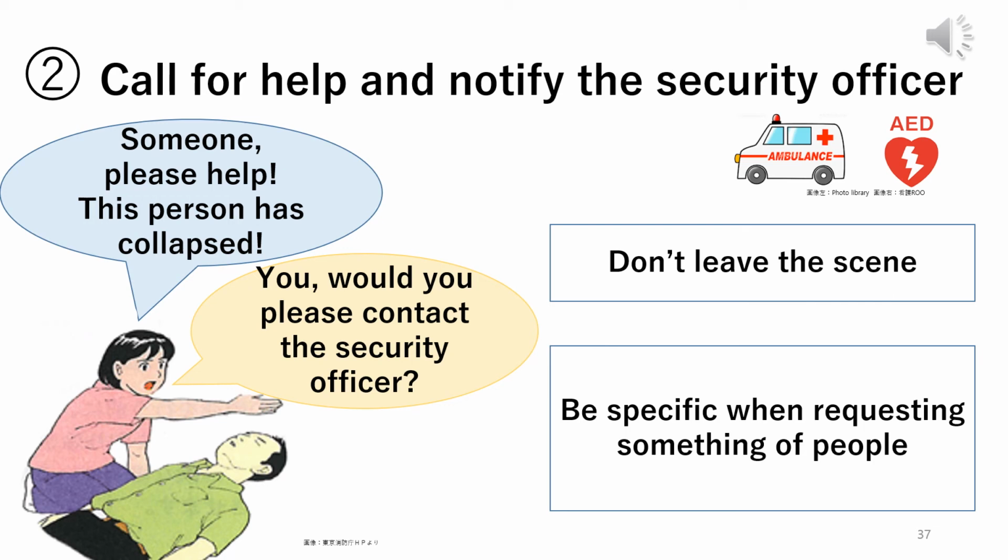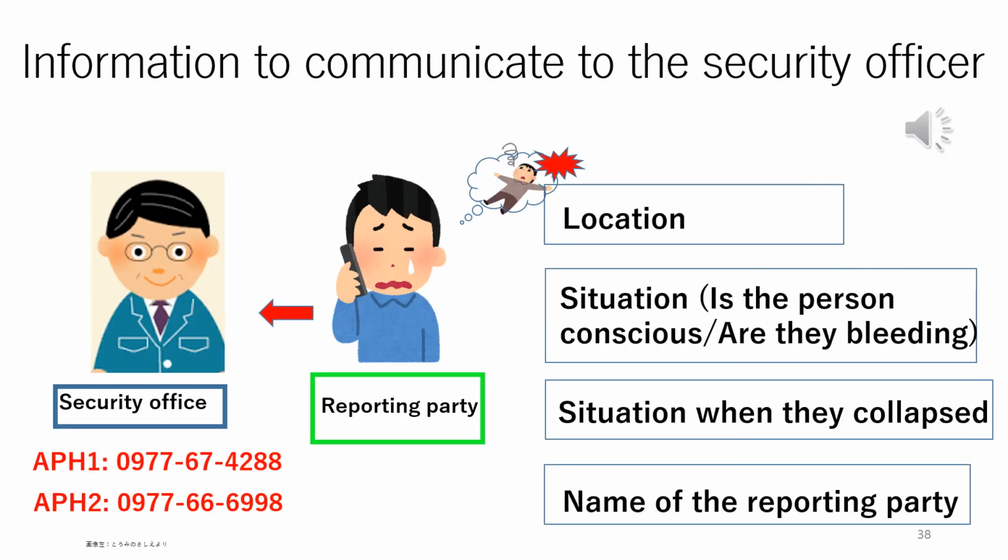without leaving the scene. When notifying the security officer, remain calm and call one of the numbers shown on this slide. Your explanations need to be as precise as possible. Make sure to state whether the person responded when you call out to them or if they are bleeding. Also, if possible, please relay information such as the person suddenly keeled over, started convulsing, could not move, or was pale. Tell the security officer your name as well.